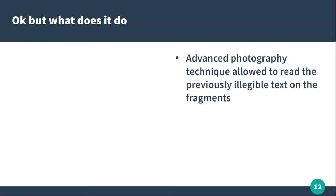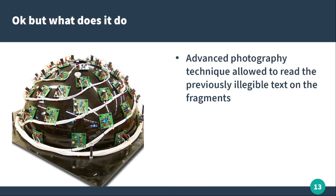And to know what they do, they actually got clues from another imaging technique. This was an advanced photography technique that essentially uses a big dome with a bunch of lights that take pictures with a bunch of different light angles, so that the very thin details on the corroded surface were a lot more visible. And when I say a dome, I mean a dome. Like, I think there are like 50 different light angles in total on that thing.